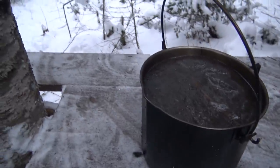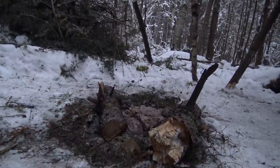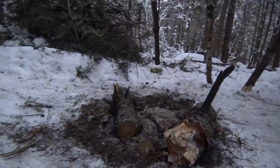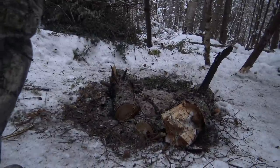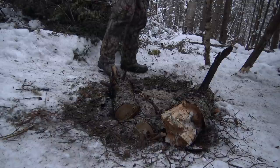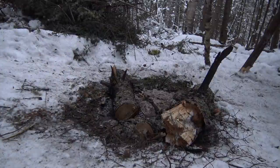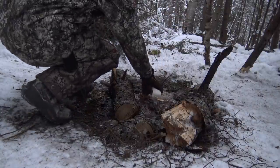Our broth is frozen from yesterday, so our first order of business is going to be a fire. And I'm not going to build it quite the same way as last time because we already have a base. There's no snow on the base. So we'll move our pot holder out of the way so it doesn't get burnt. Picked up some birch bark, and I gathered on the way. And I just have to go get that big double handful of twigs.